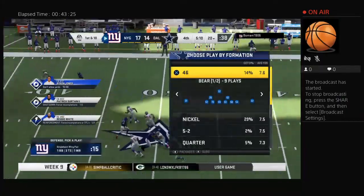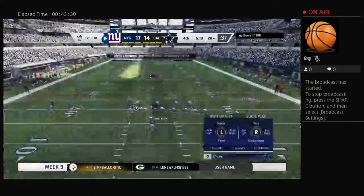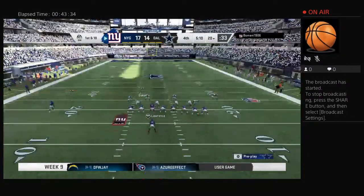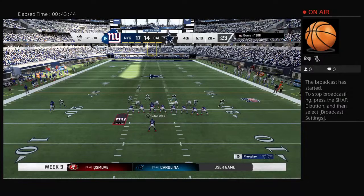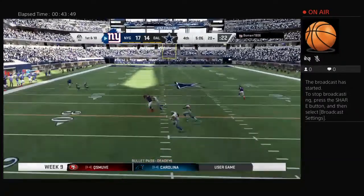First and 10 at their own 20-yard line. The Giants offense at the line, ready to begin their next drive. And for them, a touchdown their last go-around. Obviously, they'll be hoping to do that again. And when you start plotting for this drive, you don't go away from what you did before because that worked, but you have to be prepared for wrinkles and counters because you know they'll make some adjustments.